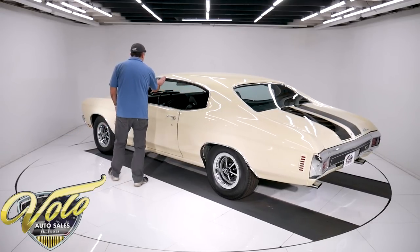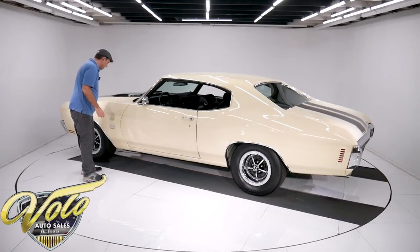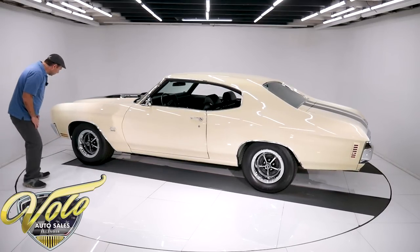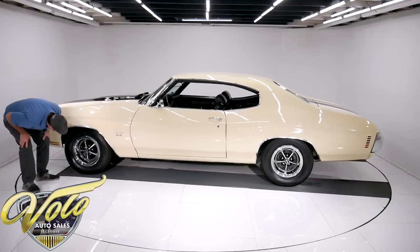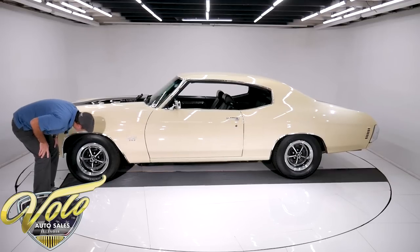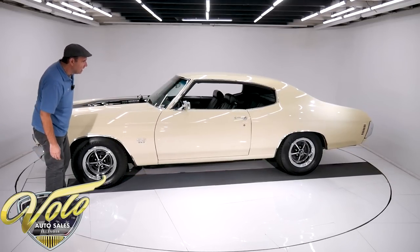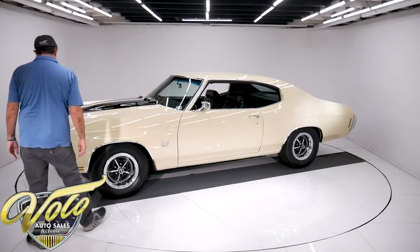Same thing on this side, shiny chrome. This is a remote mirror that looks like it's new. The wheels, they're restored nicely. Got some big tires on here, BF Goodrich tires, big fat tires. They are 15-inch SS wheels. They look a little bit wider in the back. The tire is even beefier in the back.